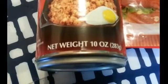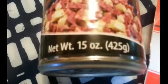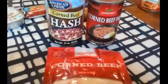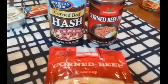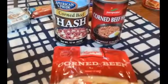Another problem is volume, and this needs to be checked on cans as well. You'll see that this is 7 ounces. This can of hash is 10 ounces. And this can of hash is 15 ounces. Now, all three of these hashes cost the same amount. You might say, well, the plastic pouch is a lot lighter, but it's a lot lighter not just because of the pouch, but because of the food. And I would say that the biggest difference in weight is the food inside the can, not the can itself.